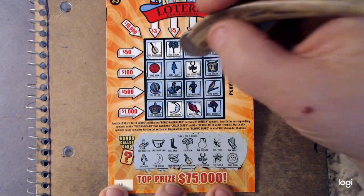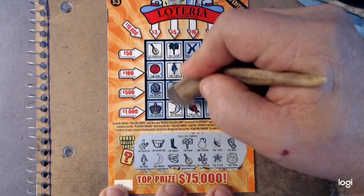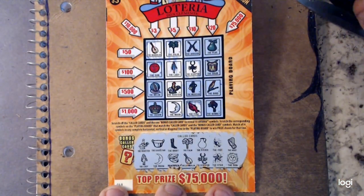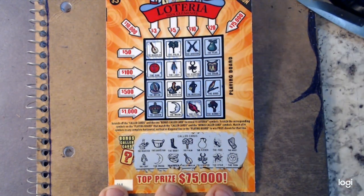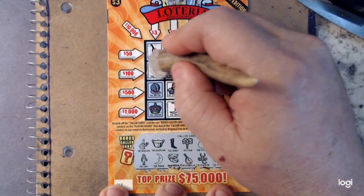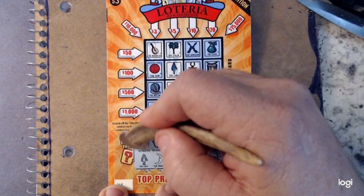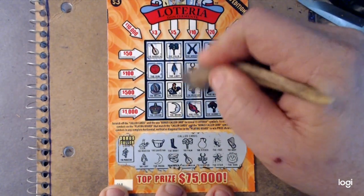Rooster and the lady. All right, we got a $5 winner. Got the lady and the rooster. Awesome, awesome, awesome. Hey, $5 winner. Hit that rooster. We got one more little symbol here, which the only thing it could connect would be, I don't think they're going to have a $105 prize, but you never know. Let's see what's on here. Musician. Yep, we got a little music man.